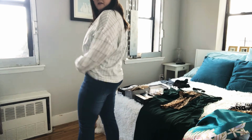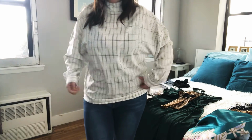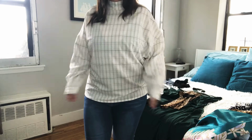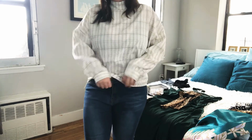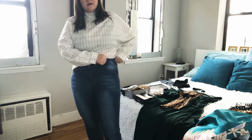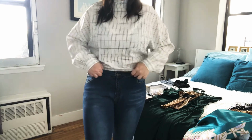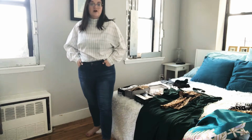It's kind of tight around the waist. So if you wanted to just wear it out, I feel like it's awkward. But if you tuck it in, I think it's a bit cuter. And as you can see, it's pretty sheer, so keep that in mind, but I don't mind it. I really don't mind these jeans from them at all.